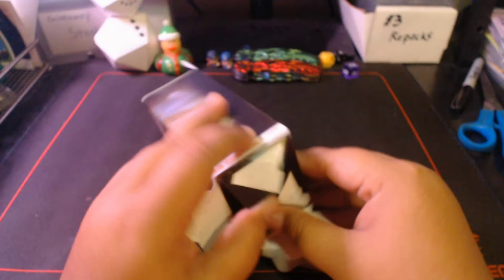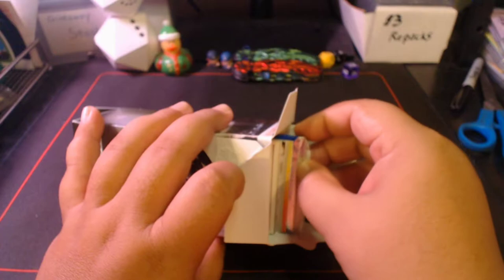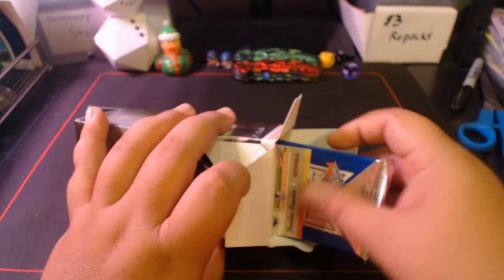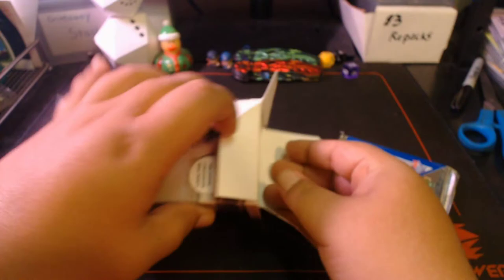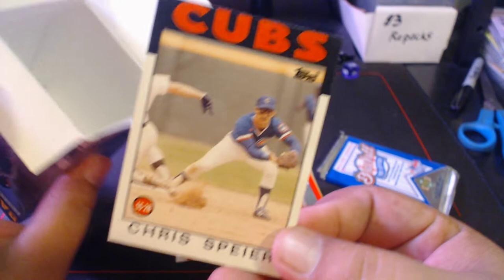So it looks like we got a pack. Pretty sure that is a pack of Upper Deck. Probably 1990 Upper Deck, I would imagine. 91 Upper Deck. So I was wrong on that. And I did see some 89 Donruss in there, so there's the 90 Donruss as I talked about before. And one card stuck in there, a very off-center Chris Speier 86.